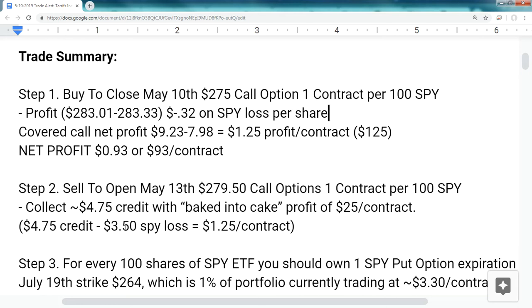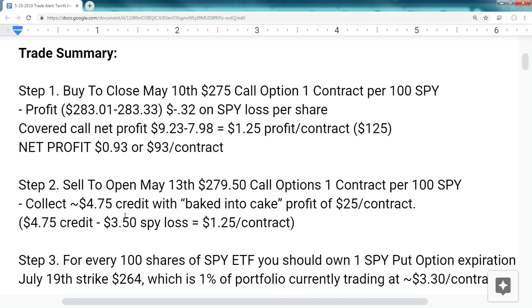That's a huge return. If we pull a $93 profit 3 times a week, we're looking at almost 100% annualized return. So I don't expect to do that. Our actual target is more of around 15 to 30% a year with extreme protection of capital. So don't expect that, but today was a nice payday for us.